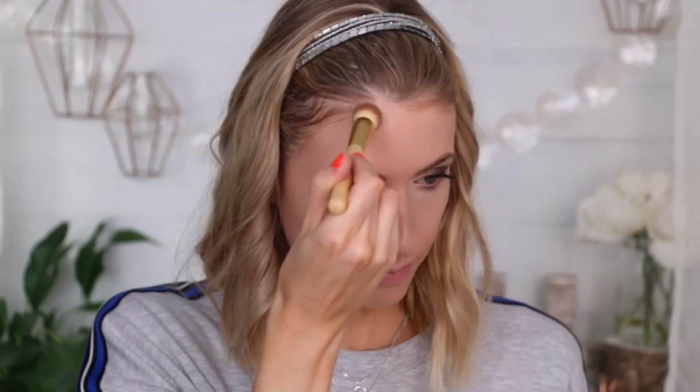So far so good, but as with everything, I want to know how long lasting this is. Am I going to look like this by the end of the day, or am I going to look like a drunk raccoon? These are the questions.